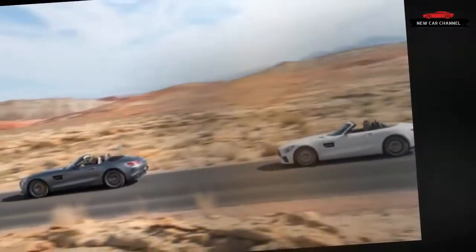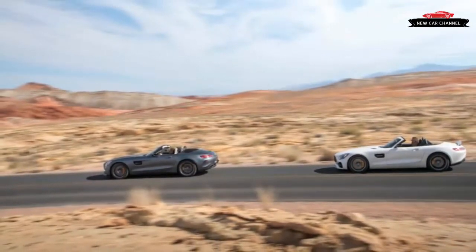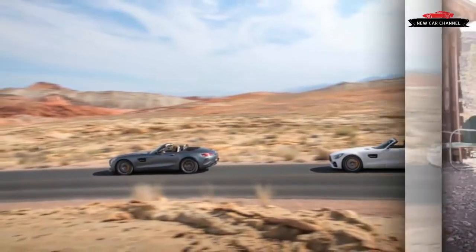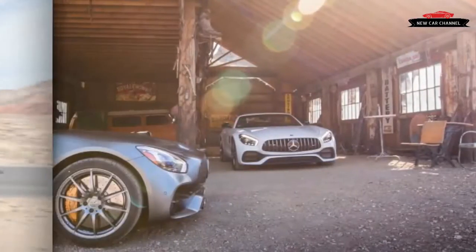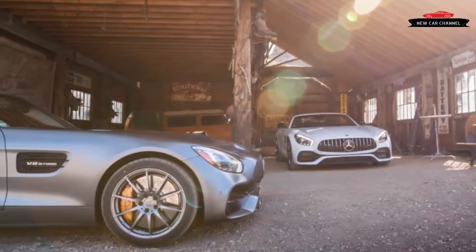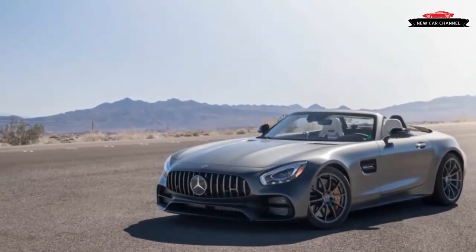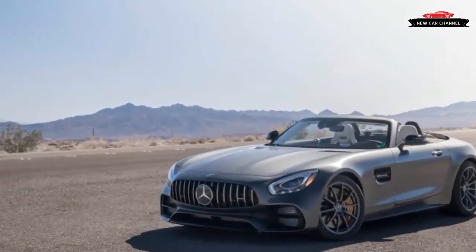Inside, the GT Roadster looks exactly like the coupe, with one difference: the ceiling-mounted array of buttons that lend the coupe a jet fighter ambience have moved to the center console. But otherwise, the cabin is unchanged. The top can be lowered or raised while the car is moving, and it maintains a tight seal up to top speed, which nudges the 200 mph threshold, according to Mercedes.